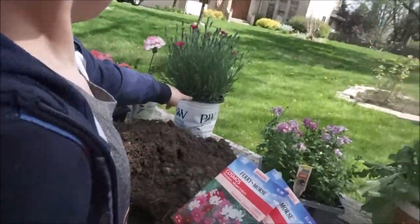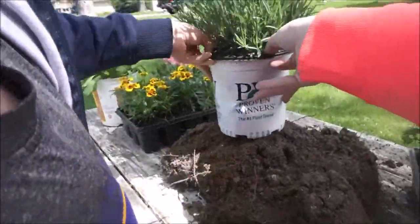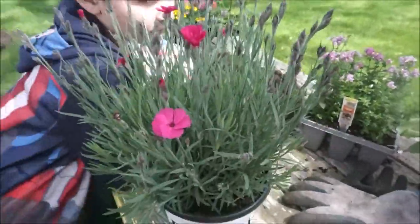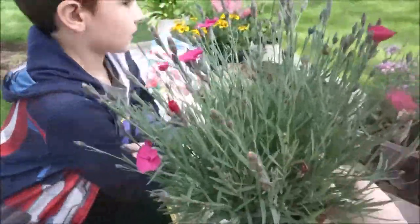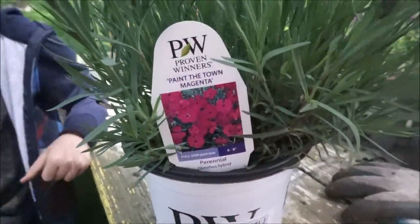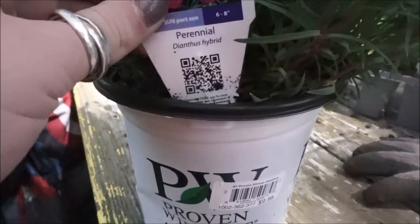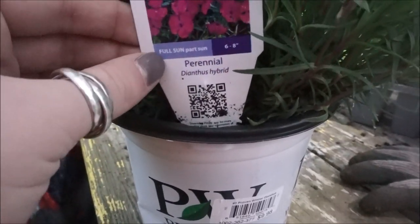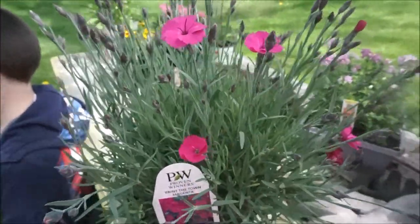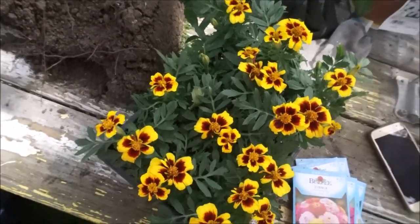Can you bring those to me? Ooh, heavy. This one is a perennial. These ones are Dianthus hybrids in Paint the Town Magenta. I don't even know how to say that. Really pretty pink color. Then we have some marigolds, which we get each year.